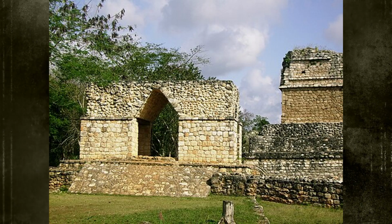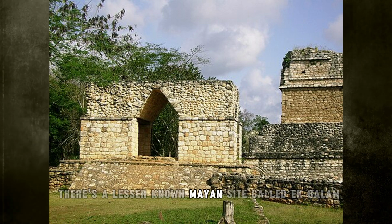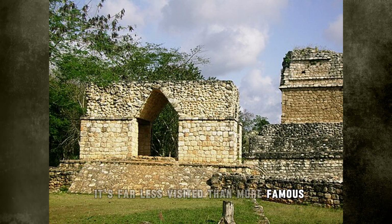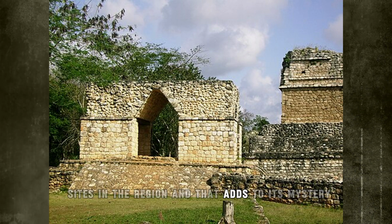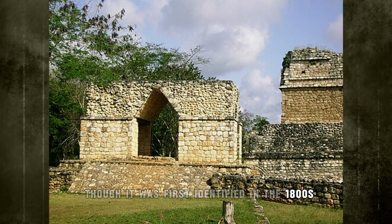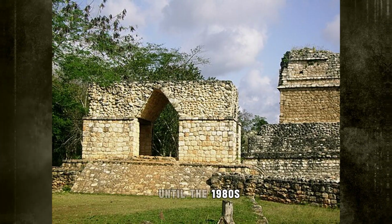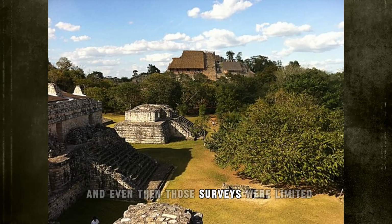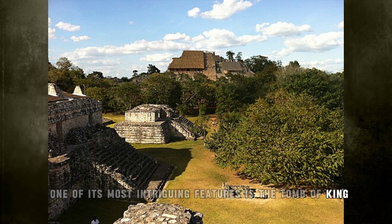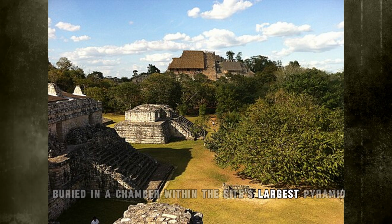Set Balam. In Mexico's Yucatan Peninsula, there's a lesser-known Mayan site called Balam. It's far less visited than more famous sites in the region, and that adds to its mystery. Though it was first identified in the 1800s, serious archaeological work didn't begin there until the 1980s, and even then those surveys were limited. One of its most intriguing features is the tomb of King Ukit Khan Luktok, buried in a chamber within the site's largest pyramid.